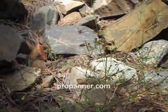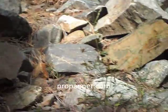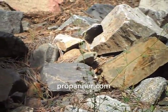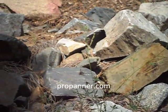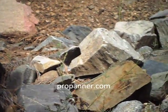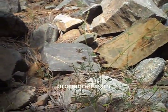See that? It's a big old wasp nest. There's got to be 50 of them over there. See that? Just right in the rocks, right in the creek. And on the other side of those rocks, there's another nest. Look at all them things. About 3 steps from stepping in there.